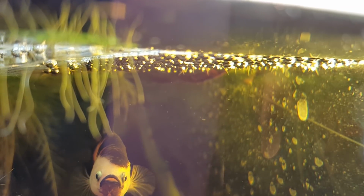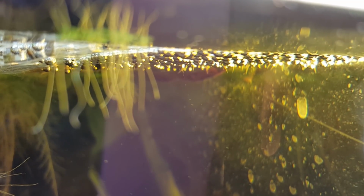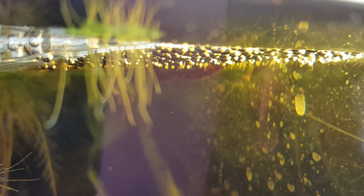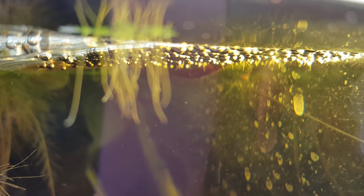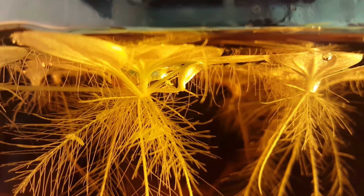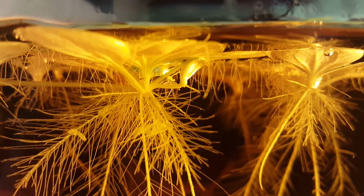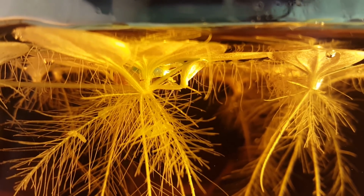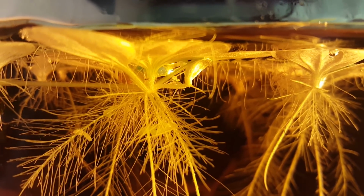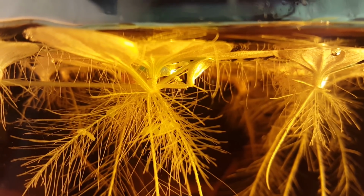And if you also pay close attention, you'll see the little microorganisms actually swimming around. Those little tiny dots moving around here or there are all the little critters that these little guys will be feeding on. On February 22nd, the fry were free swimming, and if you look very closely, there's one little fry just hanging out there. All his brothers and sisters are just hiding somewhere all over the tank. Actually, I see two now on the screen.